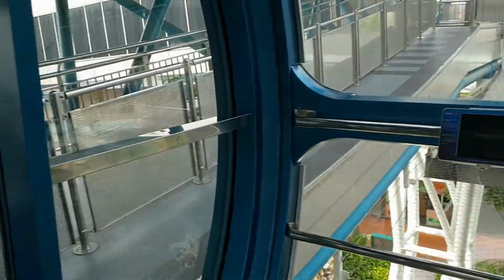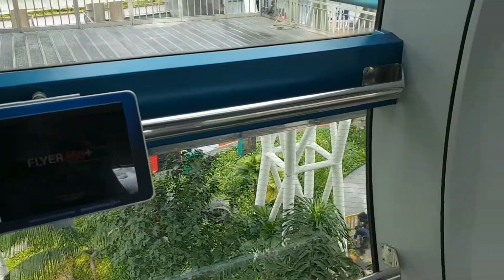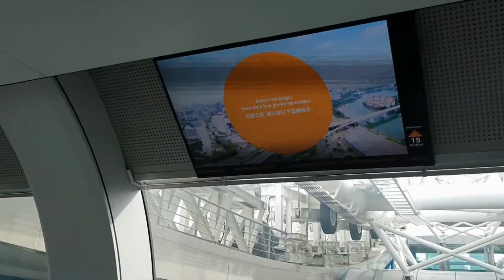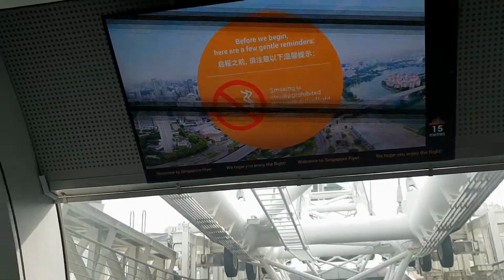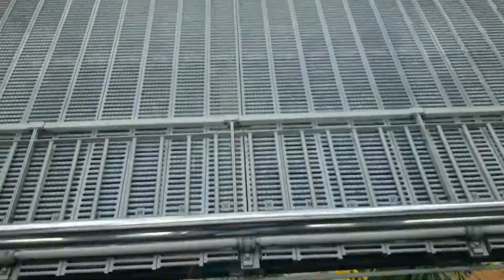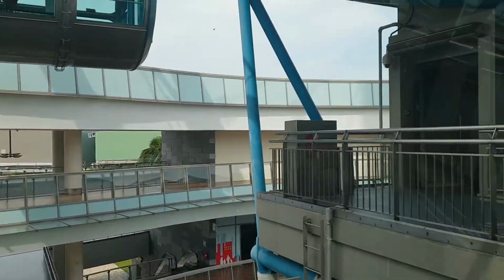Hello and welcome to Singapore Flyer. Learn more about us and other places of interest within Singapore as we embark on this journey. Before we begin, here are a few gentle reminders. Smoking is strictly prohibited throughout the flight. In consideration for others, please keep your volume down and refrain from running. We wish you a pleasant flight.